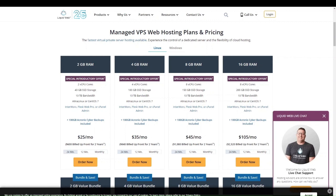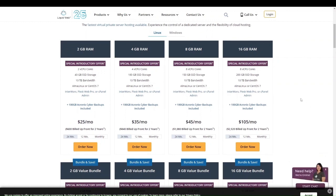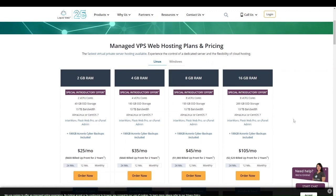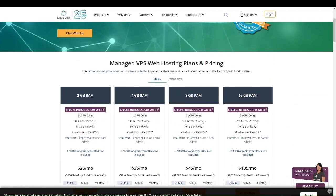Some of the cons about Liquid Web is that there is no free domain with any of their plans. You would have seen in the previous plans that we've just talked about with HostGator and InMotion, some, if not all of their plans, will include a free domain, which can be really handy if you don't have your own domain. None of the Liquid Web plans come with that. So if that is a feature that you were looking for, this might not be one for you.